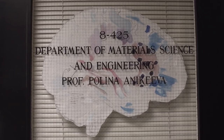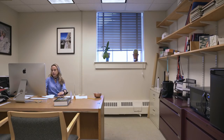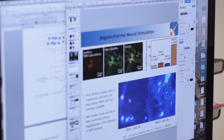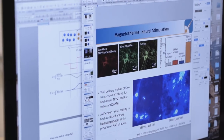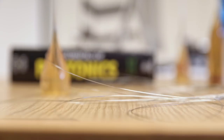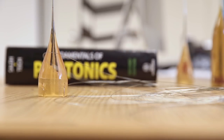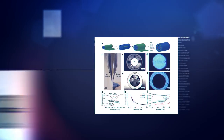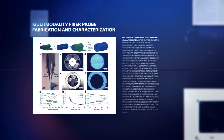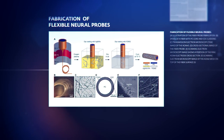And the other part of my lab works on developing tools that are compatible with the neural tissue. Those tools are based on soft organic materials, polymers and elastomers. In our group, we developed a process to make those devices as thin as your hair. We can now record neural activity and stimulate it in freely moving animals, which was enabled by this really soft, really biocompatible probe.